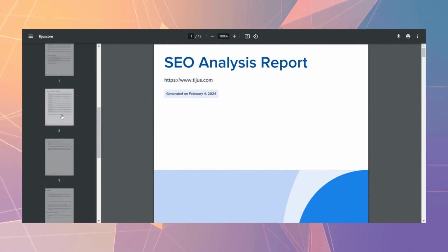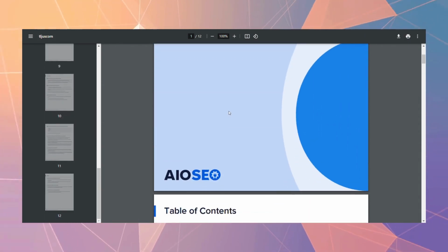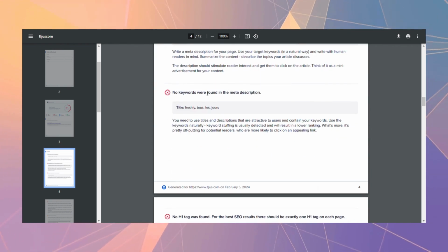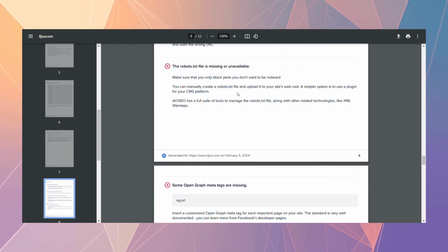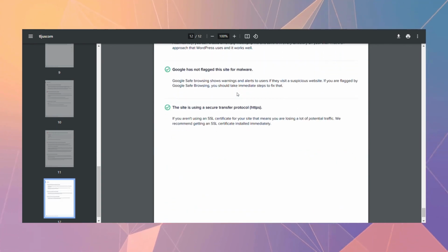When you open the downloaded report, you'll find a detailed analysis, usually around 12 pages long. This report is generated with just one click, giving a complete overview. This report is well prepared and provides valuable insights into the website's SEO performance. By following this process, you can effectively check websites, focusing on those with scores below 60.